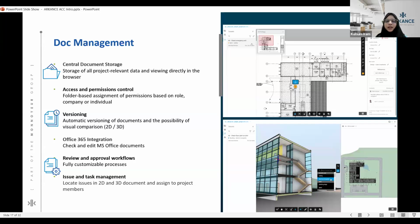Then comes our versioning. Versioning is basically, from 2D to 3D, how you version any document. You can compare the versions once they are published. Let's just suppose after a week or at the end of a month, you have published your document. It is going to be published onto the cloud. Once you publish this particular version, you can also have a visual comparison of what has been changed, what has been modified, or which elements have been removed or deleted.